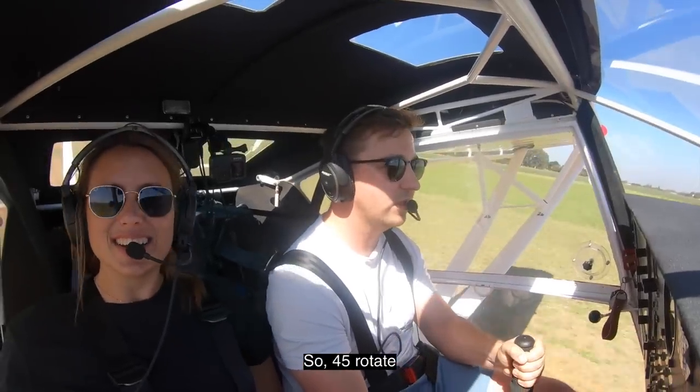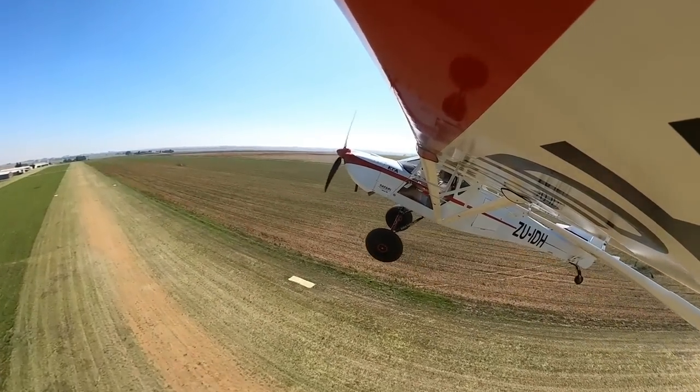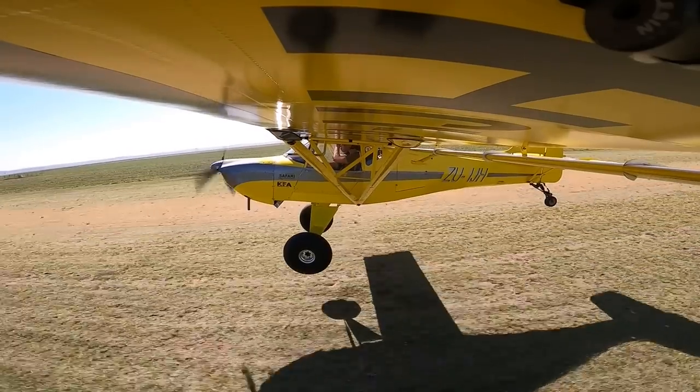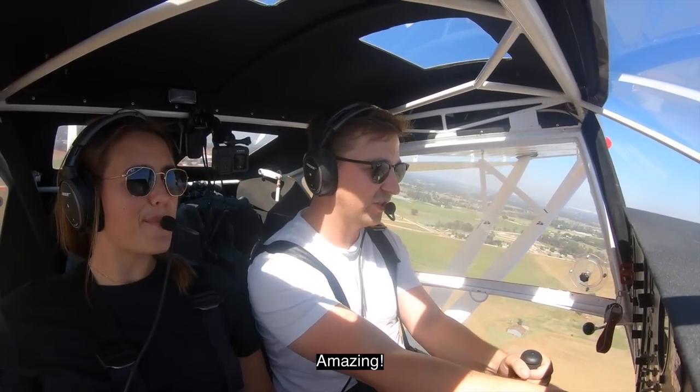So 45 rotate. I'm on the battlefield, I'm in it fully loaded, which is quite nice. Amazing.